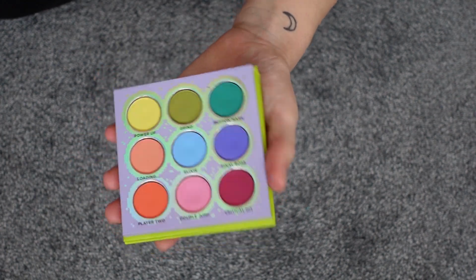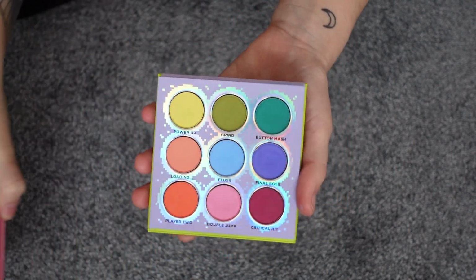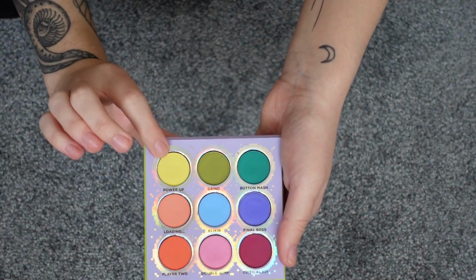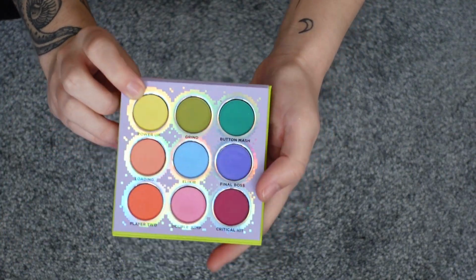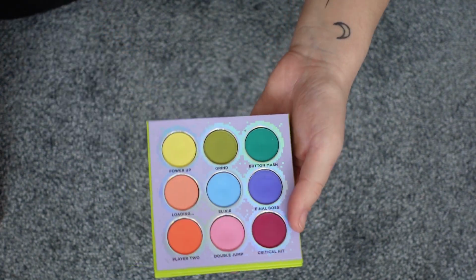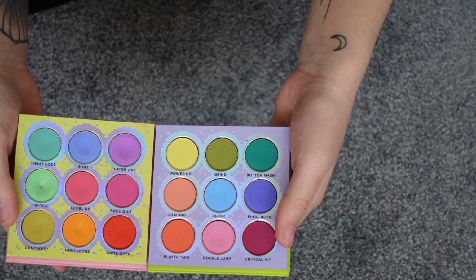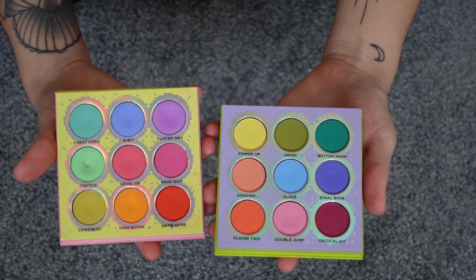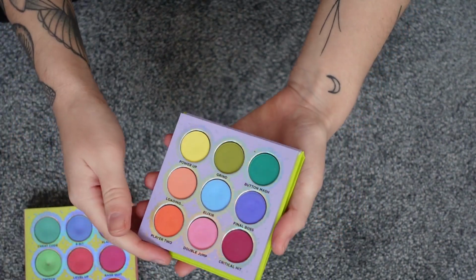And the formula is a little bit more pigmented than the first one. I think they added a bit more oomph to it. This shade Power Up is a little bit dusty, not gonna lie, because it's such a pale yellow, but oh, my Fun Size palettes are my little babies. I have given birth to these. I just love them very much.